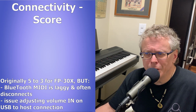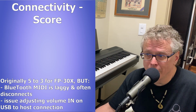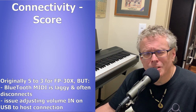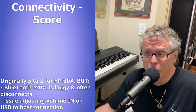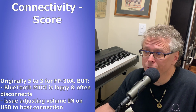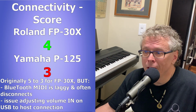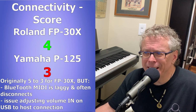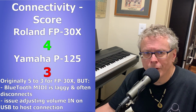For some reason, when you stream audio into the piano on the FP30X using a cable, you lose the ability to change the source volume on your device. I've never seen this issue with any other keyboard before, and it almost blew my ears off because I tried to adjust the source volume on my iPad when it came in super loud and was unable to. With connectivity, stability and dependability is important, so this is a 4-3 win for the Roland.